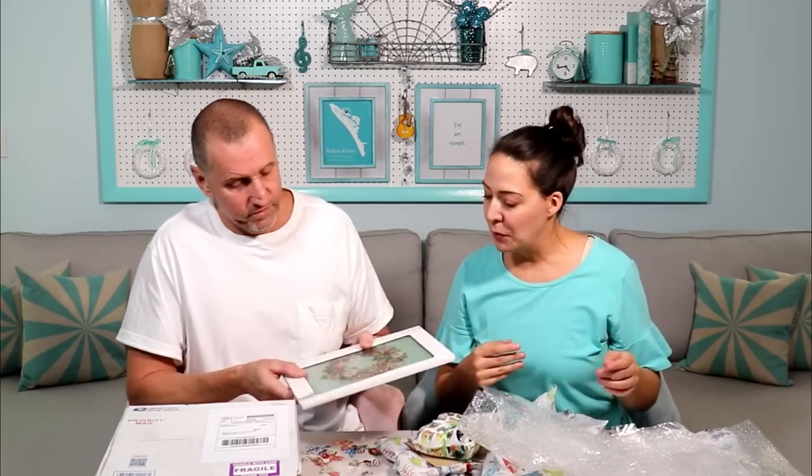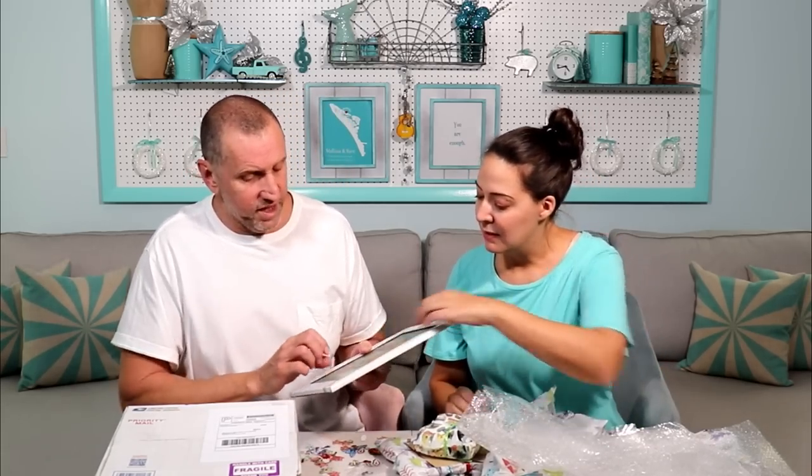What is this? Oh, it's a cutting board. Oh, my goodness, that's so sweet. It's a Christmas cutting board in glass. That's actually really nice. Thank you, Misty. Oh, we have another thing in here. Fashion in aqua. This will be a fun thing for the backdrop.